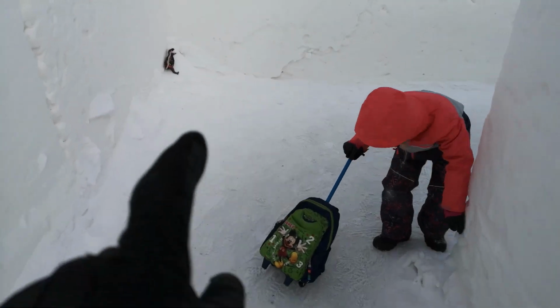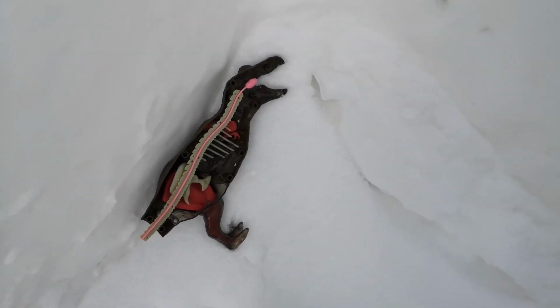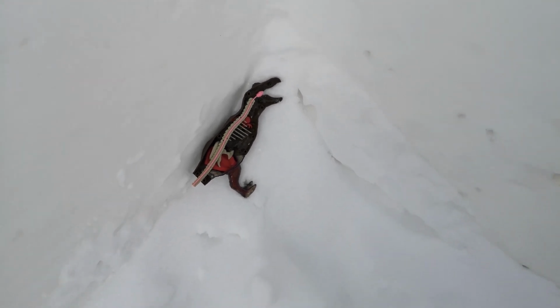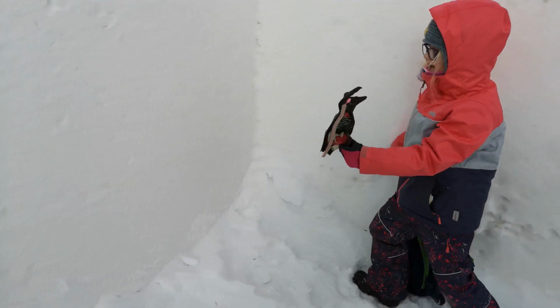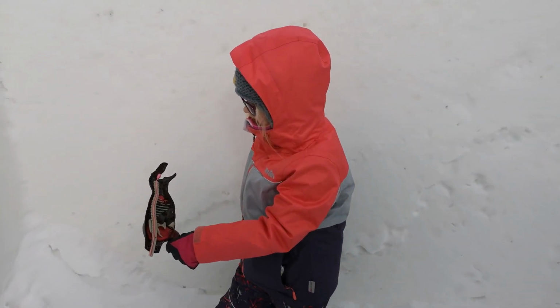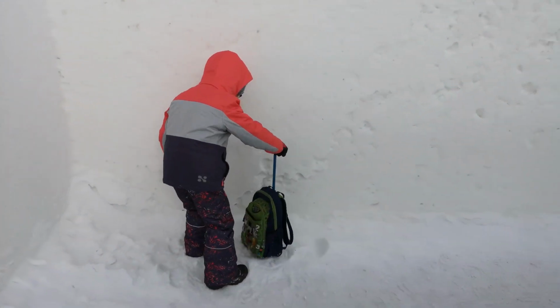Polina, something in the corner. Right there. Look. It's right here, see? It's got the bones and the body and the muscles. That's a big... And the brain too? Wow, that's a big part. Okay, let's put it in your backpack again.